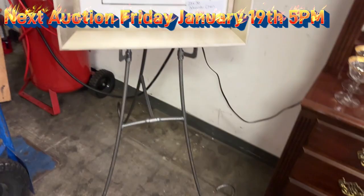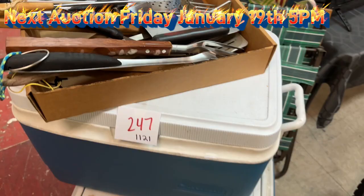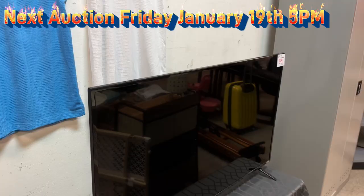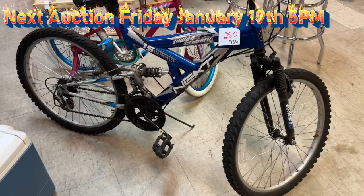Gorgeous piece of artwork. We got kitchenware and coolers. Check that out. And we got chairs, outdoor chairs. It's a party, guys. Giants or Adidas on your choice. You got a really nice 50-inch TV. No remote with that, but you can get a cheap remote. Some nice bikes. We're going to walk you around front here.